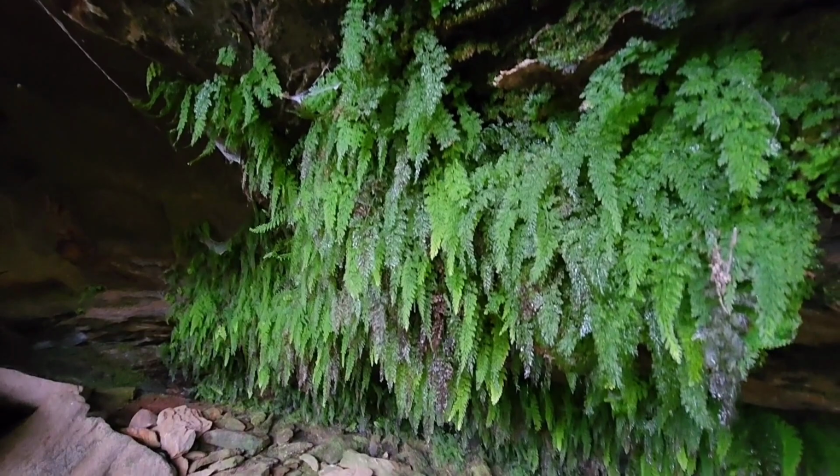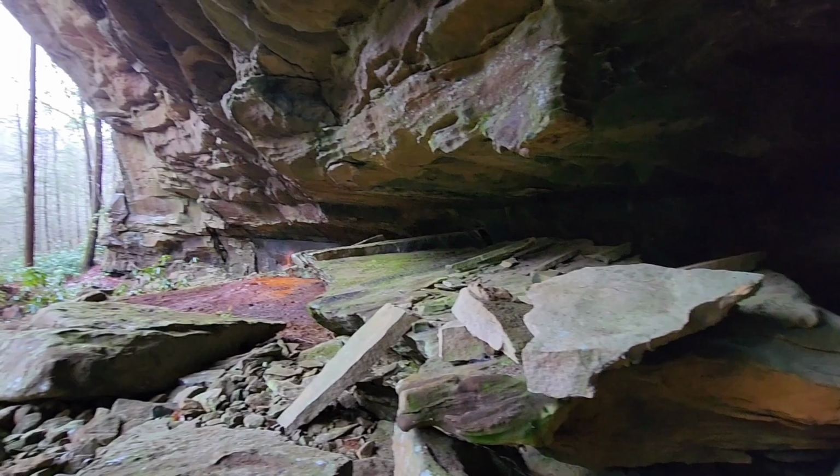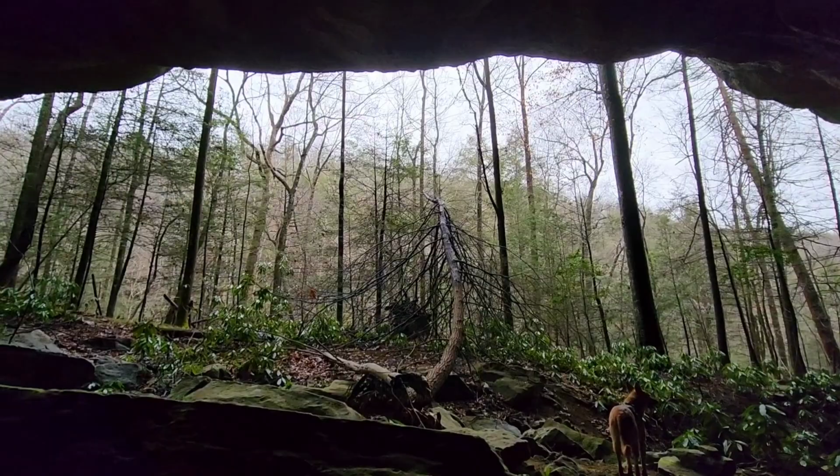Just checking the cliffside for any smaller windows or possible arches out here. Found some nice rock shelters, so it's always cool to explore the cliff line when you can. So we're gonna keep hiking along the cliffside here, back down to Lick Creek. Check this out. Look at these little small fern type things. I don't know the actual name for them. If I figure it out, I'll post it in the video. Right back here in this big rock shelter. Like I said, you never know what you might find exploring the cliff line.